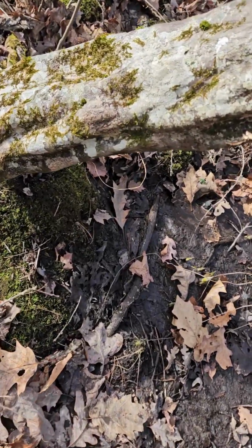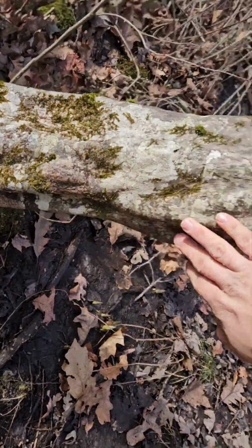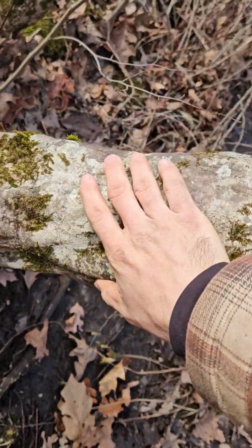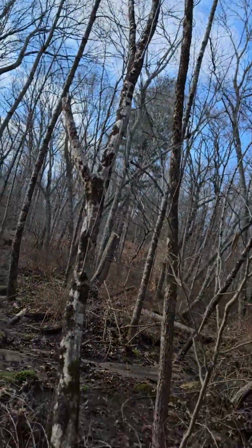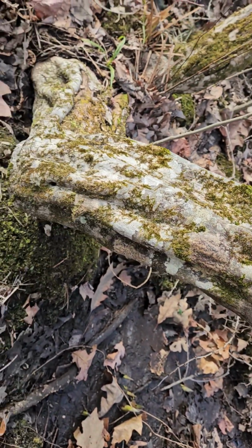Carpinus caroliniana, the hornbeam, all wide and sinewy and muscly. And this is a bigger one. I've seen ones twice the size of this, but they become multi-stem. They're wonderful trees. One of my favorites. Look how awesome that bark looks.